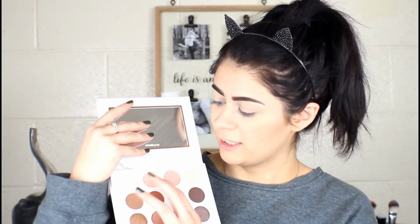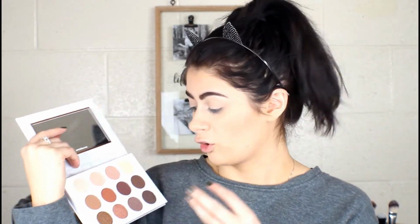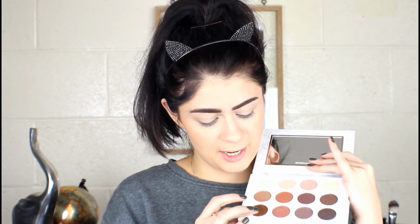It gives you these really nice 2 peachy shades right here and then a really good transition shade. This shade looks great for setting all over the lid, and all the other shades look beautiful too. I'm not going to go on and on about it. I'm just going to go ahead and put it onto my eyes. I'm really dying to touch this shade right here called Glitzy. Yeah, you guys know that's my favorite kind of shade, the bronzy coppery shades. I love them.